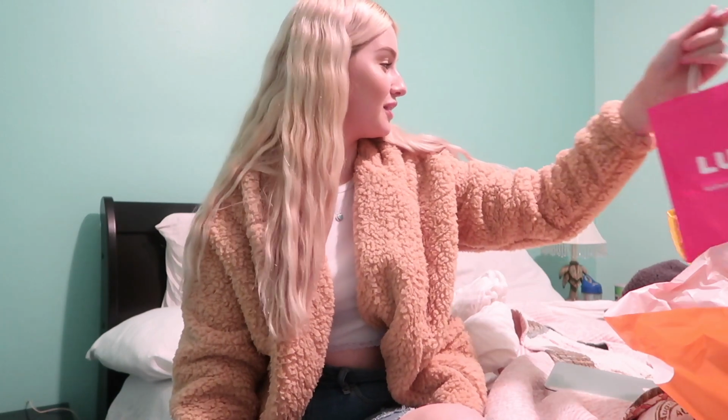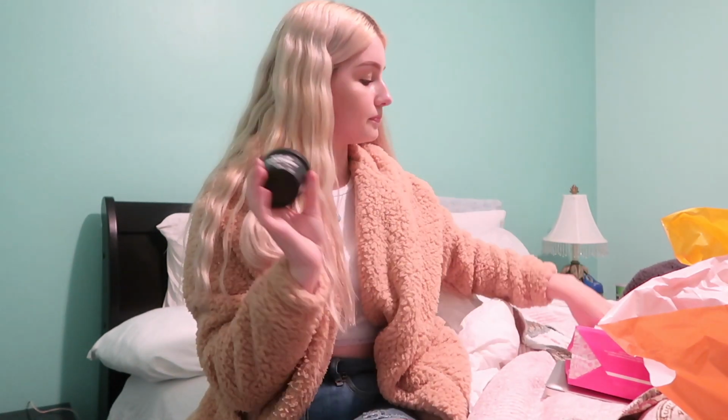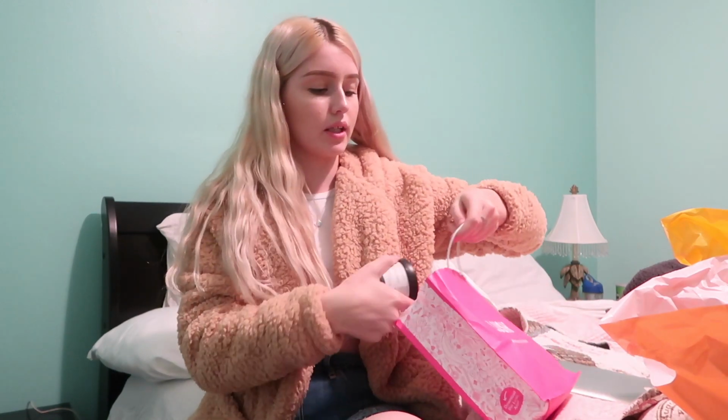All right, I'm gonna show you what I got at the mall. So for Lush, I just got a face mask. Supposedly this is supposed to help with acne. It's the Magnanimity mask, I think that's what it's called. But it just looks like this. And it's supposed to help with acne. So it smells like mint. So I don't know. Hopefully this helps. So that's what I got at Lush.